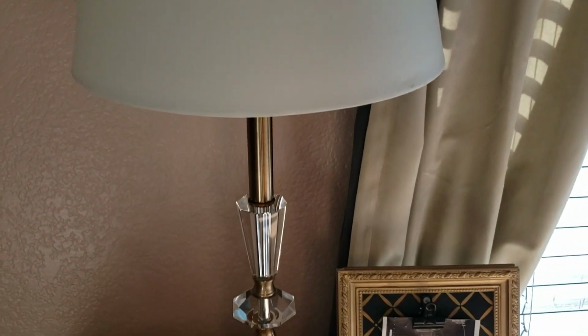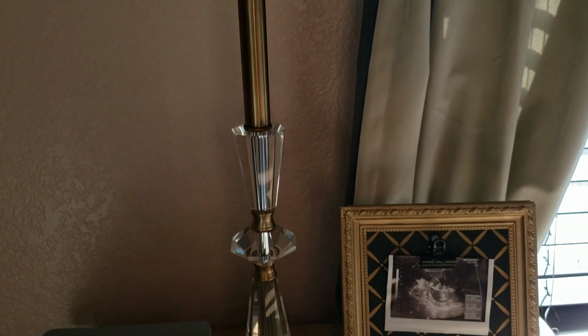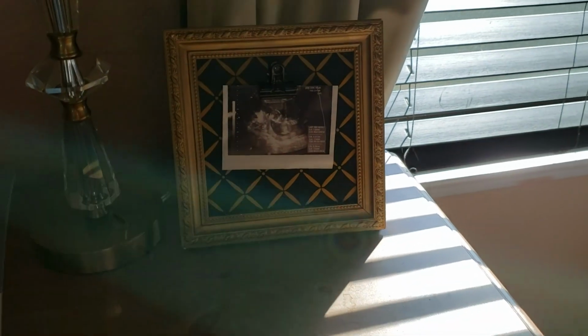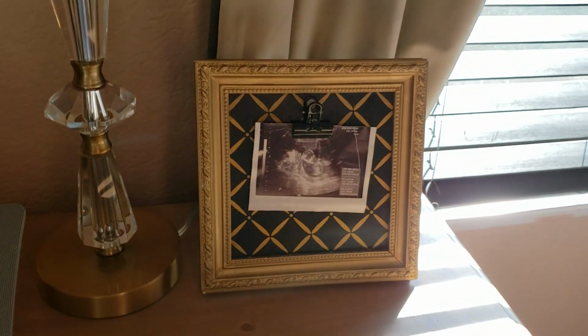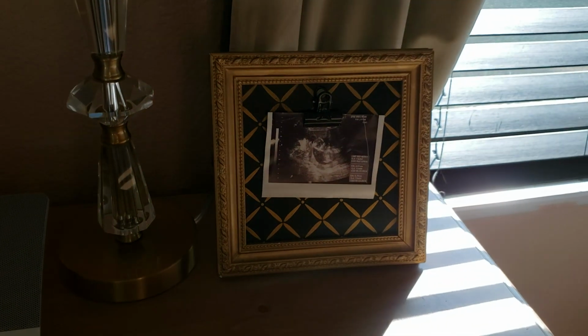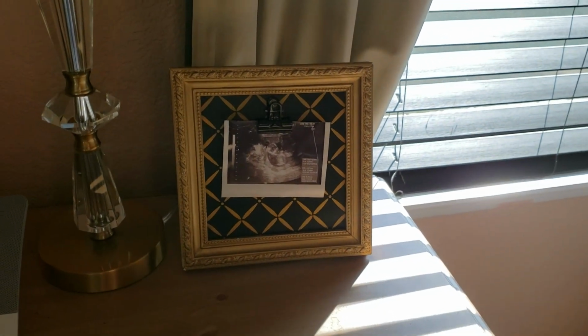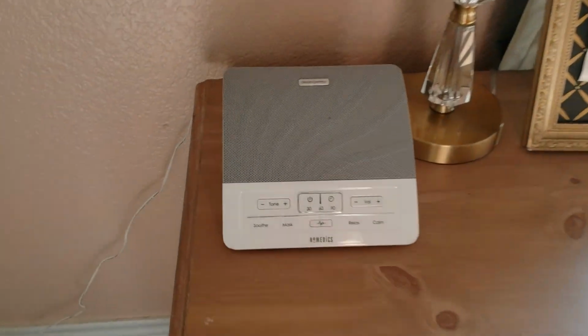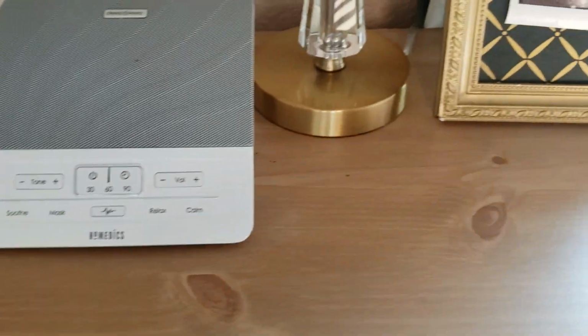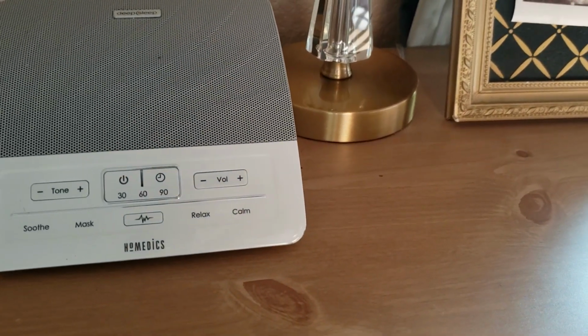I love adding a touch of glamour to her room. So I love this crystal lamp and Art Deco frame that I got from Tuesday Morning. I put one of Gianna's sonogram pictures in the frame, and I just love looking at this. I can't believe that she was that tiny at one time. This is our white noise machine. We use this all the time for every nap and for nighttime. It's by Homedics, and I think it was about $79.